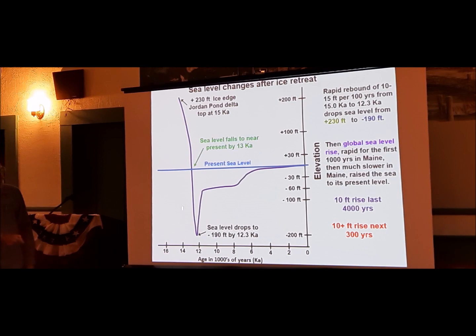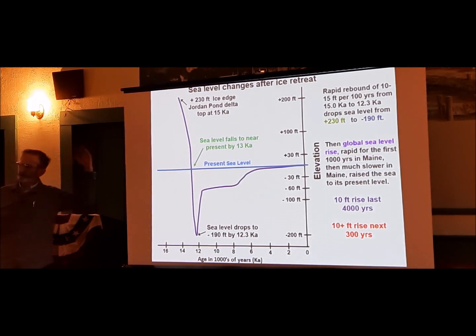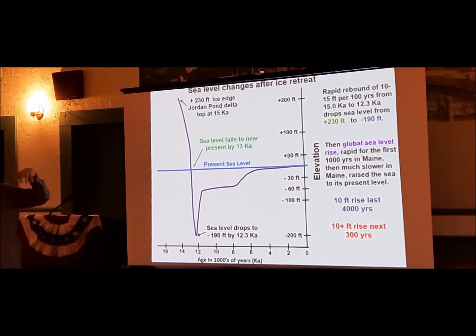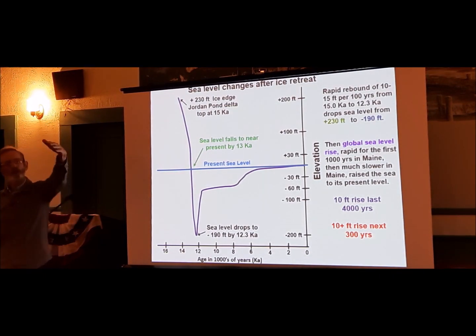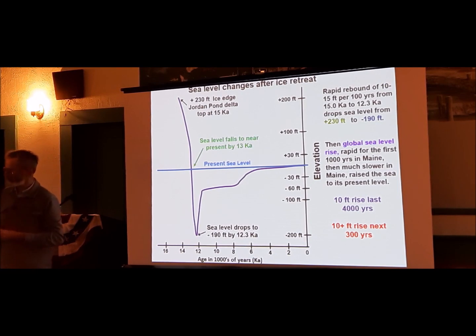At about 15,500, we have good evidence now that the mountain tops on MDI were just coming out of the ice. And the ice front was just pulling back beside the mountains of MDI. It was just north of much of Schoodic, heading towards the Gouldsboro Hills.